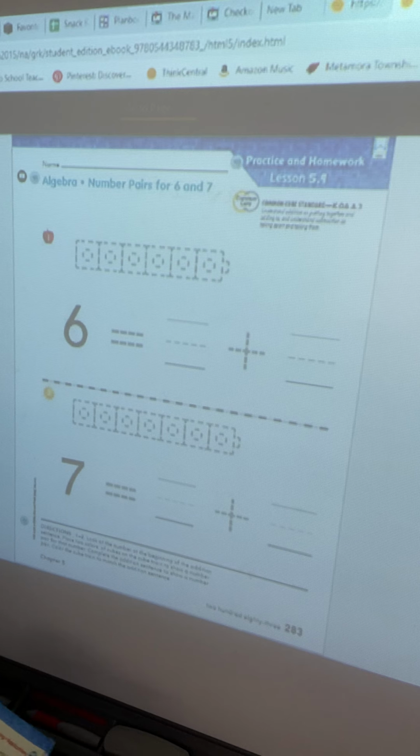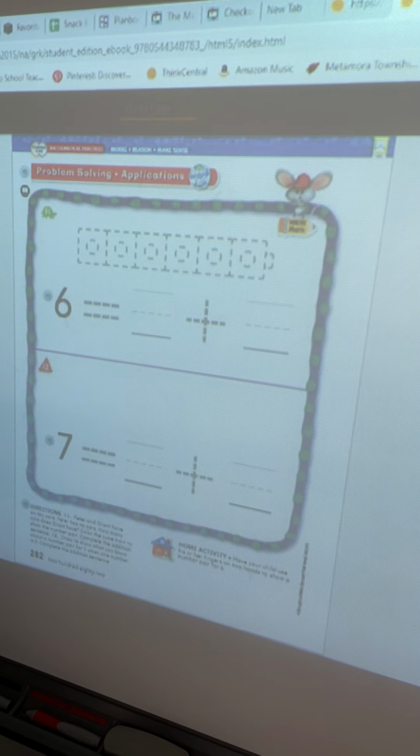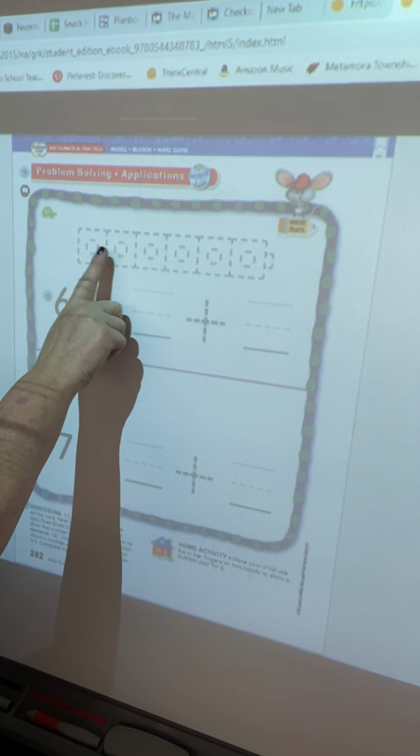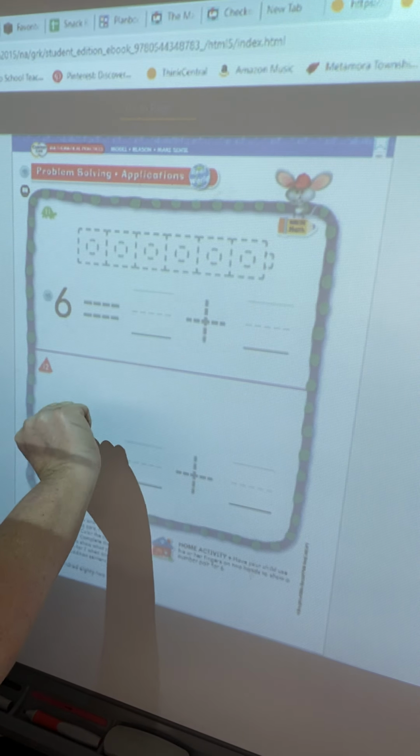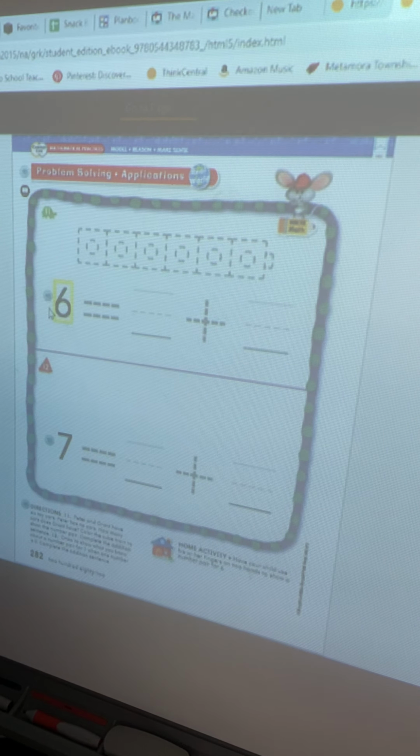On the very last, oh, that skipped to your homework. There we go. On the very last page, I'm going to tell you a story, okay? I'm still going to use red and blue, and we have 1, 2, 3, 4, 5, 6 cubes up here. That's our answer, 6. So we're going to do something with those cubes. Peter and Grant have 6 toy cars. Peter has no cars. How many cars does Grant have?